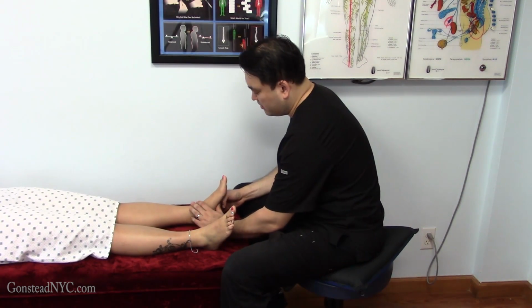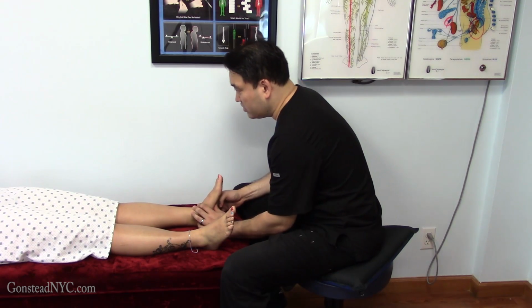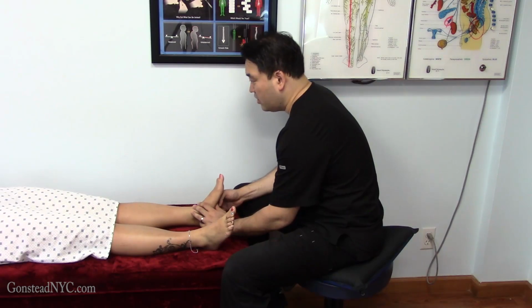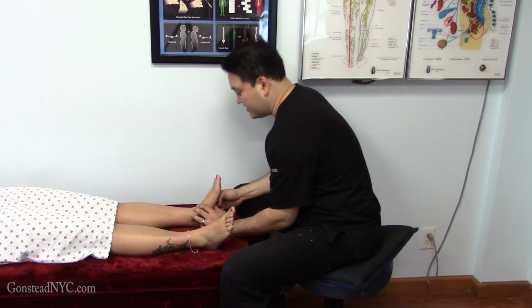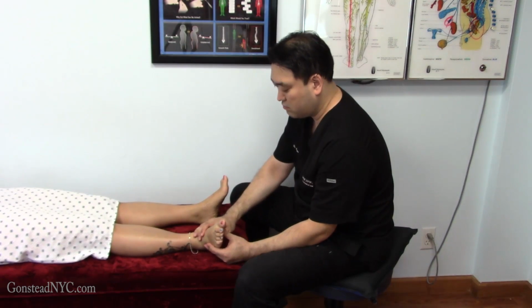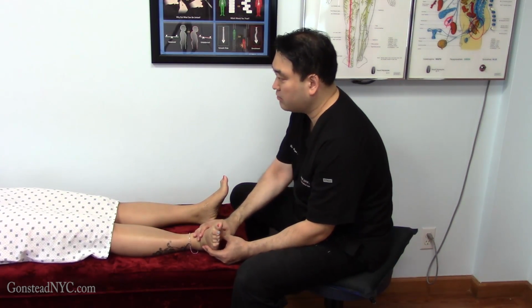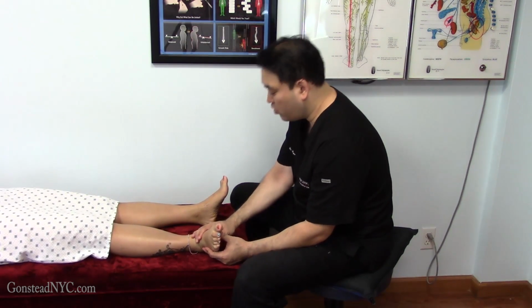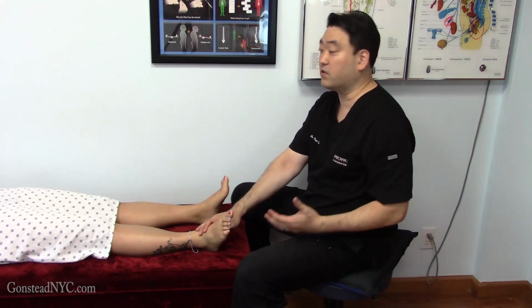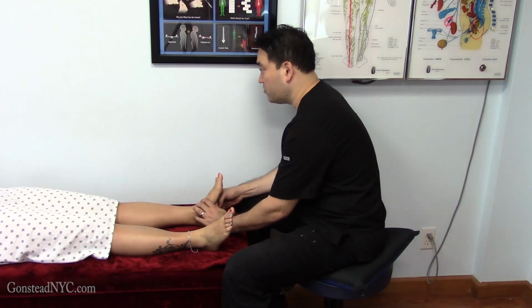Now we're going to move over. So this is your first cuneiform, second cuneiform. So this is stuck, this is stuck. Over here, I can move it upwards without a problem. So your cuneiforms, number 1 and 2, first and second one, over here, perfectly fine. Whereas this one is stuck.